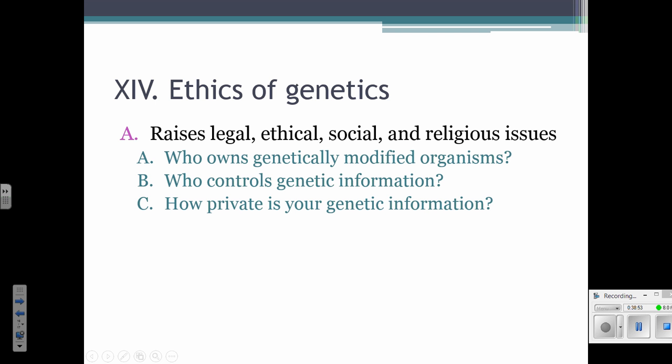Who might want to know about your genetic information? Yeah, credit card hacker. Identity fraud things. Yep, there you go.